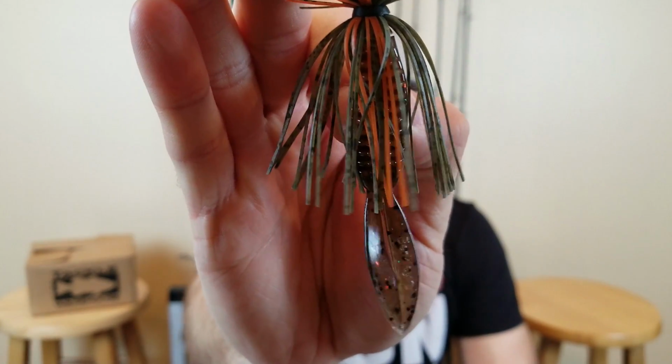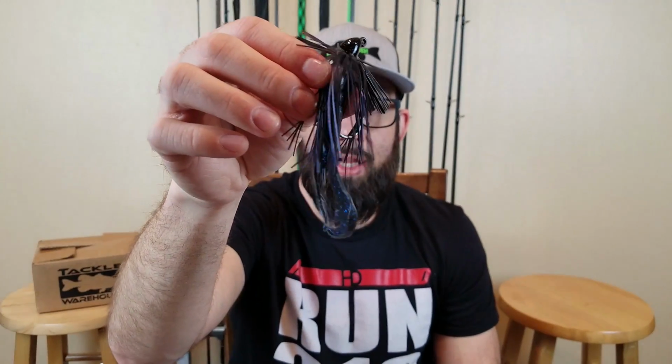Moving on to my second choice, it's going to be a little finesse jig. I think a lot of new anglers who don't fish a jig, or maybe they've picked up a big jig like this with a big trailer, they've thrown it and not got bit on it, they kind of lump all jigs together and say, well, I didn't get bit on jigs before, so I don't fish any jigs.